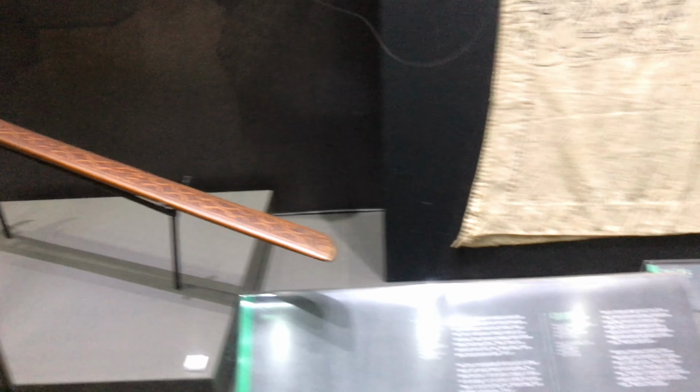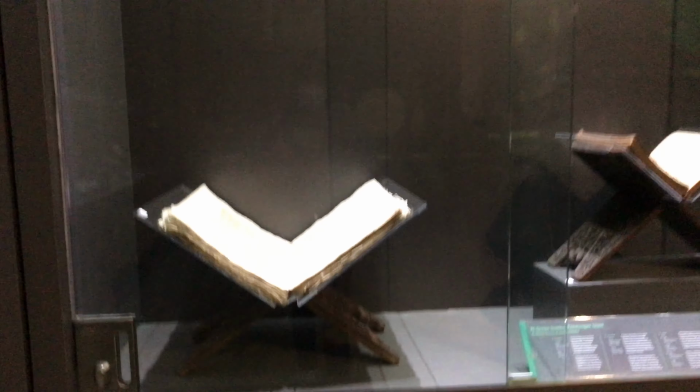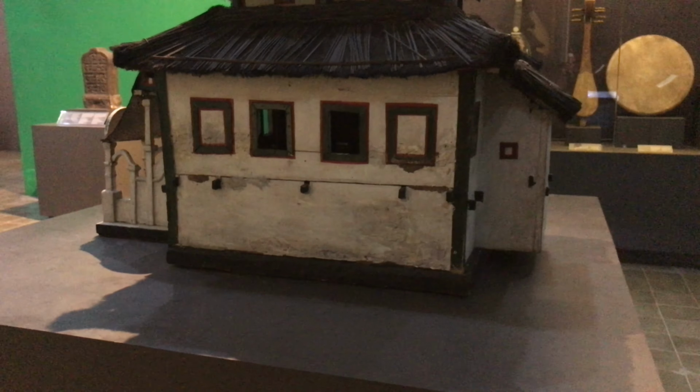Wow, look at those writings. Textile. And then the Quran here. And this is a traditional mosque.